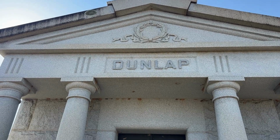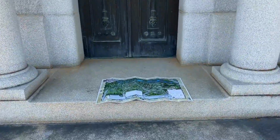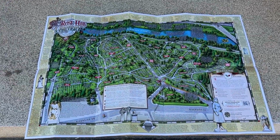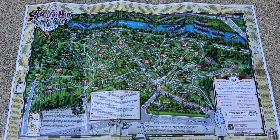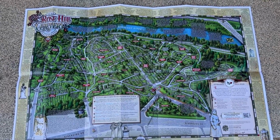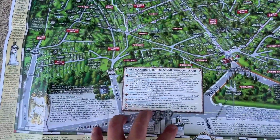Standing here in front of the Dunlop Mausoleum. I'm going to show you our brand new map we just had printed and delivered. And I'm going to take you on one of the most popular attractions in Rose Hill, and that has to do with the Allman Brothers Band, members who are buried here.